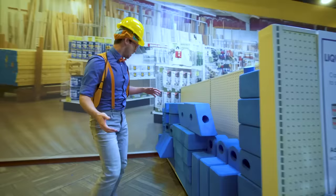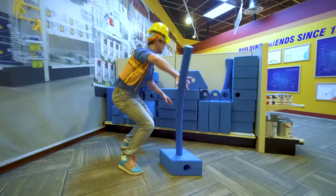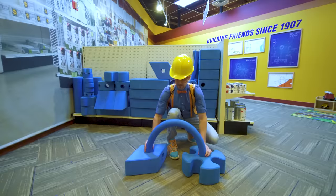Whoa. Nice organized blue things. Whoa, look at this. Hello. Hello. Okay, let's build a tower. Okay? Go. Loop that in. Stick it in the holes right there. And then. Whee!